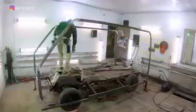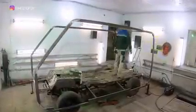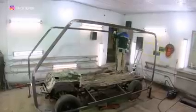Now you can connect the two frames of the sides with each other. Since the roof will be completely transparent, we make minimum bulkheads on top. We also made them slightly curved in order to give volume to the roof.